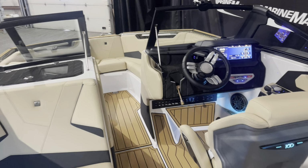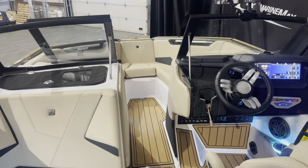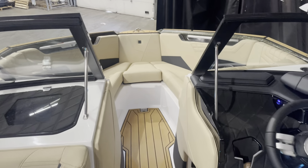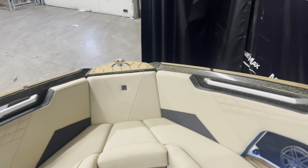Ergonomically, these boats are great with visibility. Once you're sitting here and full with ballast, that Nautique configurable running surface really puts this boat back on plane. Nice bow here, tons of seating and room, especially on a 23-foot boat.